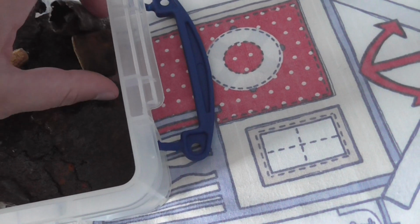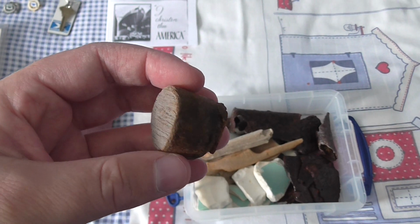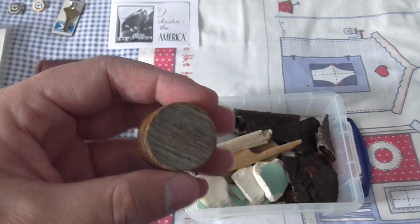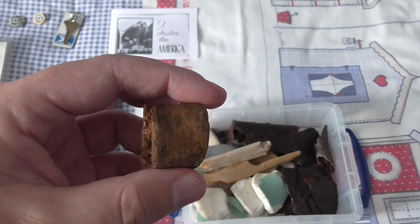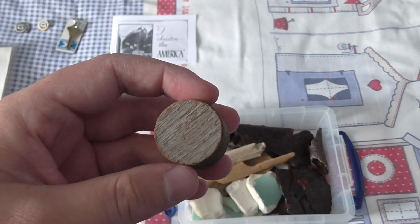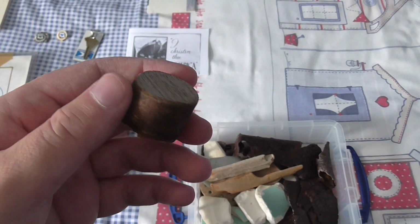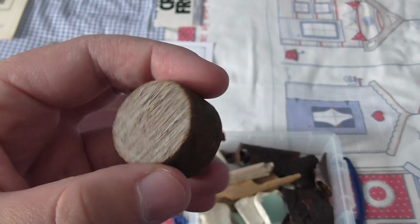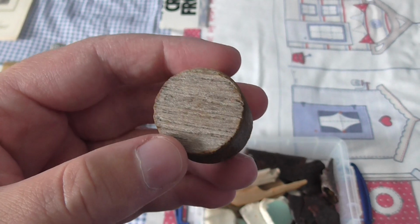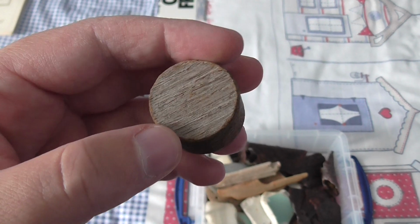There is one genuine piece here that definitely came off the ship. This was given to me by a neighbour I knew when I spent some time in Fuerteventura. They went to see what was left in 2008, and they found what, I don't know if you can see, it looks like a wooden plug. This would have been used to cover the bolts that held the wooden decking together.